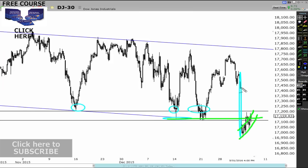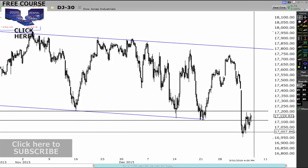What does it look like there? It looks like a bear flag formation, right? So we've got these weak, very weak buyers. That is a very weak sign, guys. It is really a weak sign. So I would not be too surprised to see this movement go down.